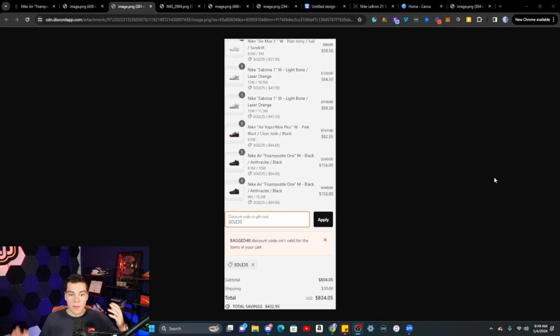So you guys already know why I bought the foam posites. I'm gonna make around 50 bucks a piece on those really easily. Let me show you why I bought these Vapor Max Pluses. It's a women's pair. Usually women's pairs don't sell as fast as men's, but it's still okay because of the price I paid. I paid $82.